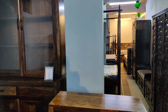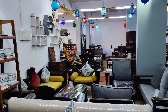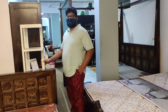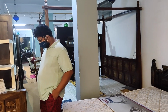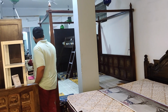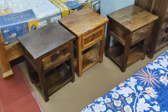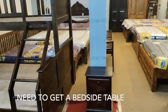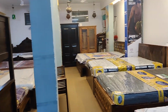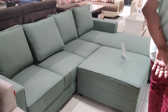Where? In a brown color, huh? I don't like it. That bed behind you is nice. Hmm. Yeah. This is perfect size. Depends on the price now. Hmm. Yeah.